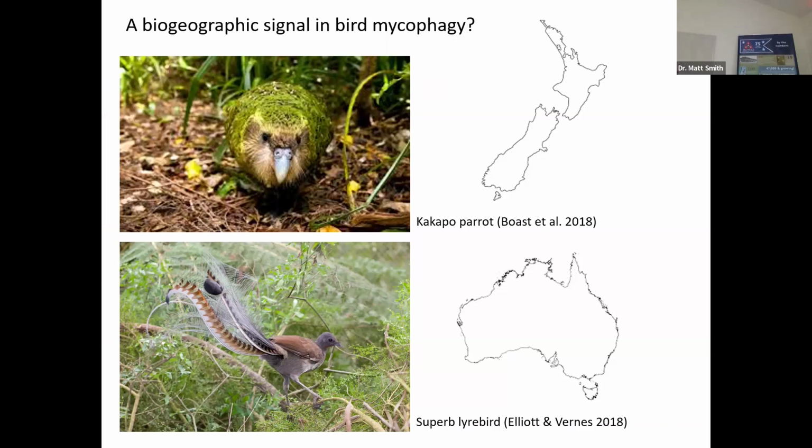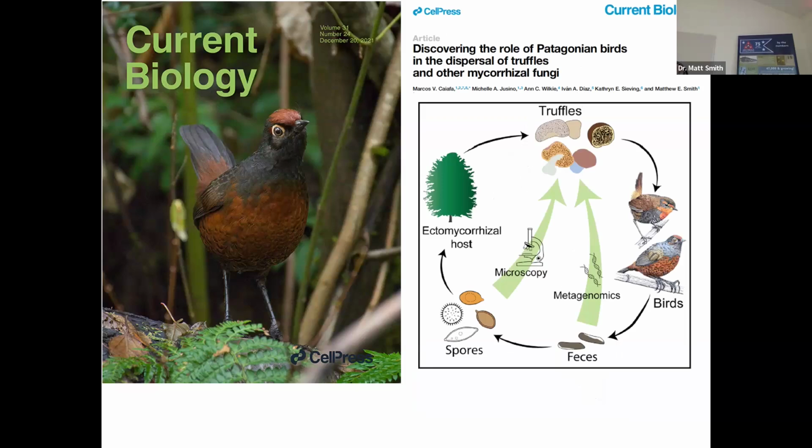And the other thing that's interesting is it seems to be emerging that there's maybe this biogeographic signal that in former Gondwana, maybe birds were more responsible for truffle dispersal. There are 2 relatively recent studies that came out showing that when you look at the fecal material from these birds, you see spores, suggesting that this might be a broader biogeographical signal. So I will say, if you're interested in that, the paper has been out for a while now in Current Biology, and Marcos, that was part of his dissertation.